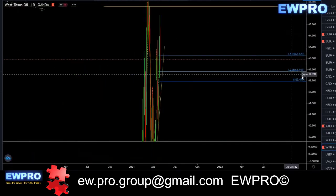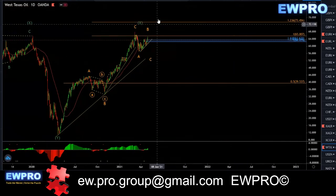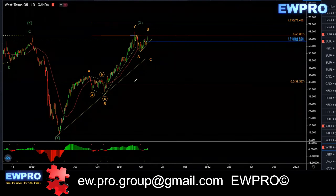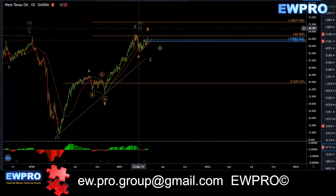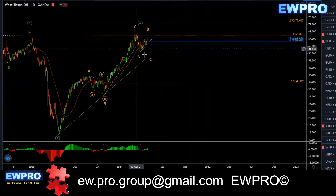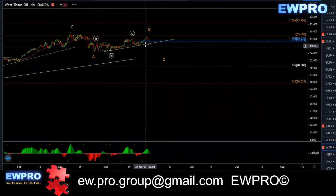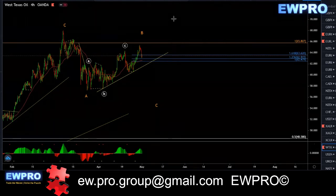WTI on the daily. So we bounced off that 100 fib. Bounced clean off the 100 fib, with bearish divergence. Now we're getting an A, B, C. I'm looking for that A, B, C, at least a correction. I'd like it to come back down to this 50 fib to give us the risk reward for more upside. But it's looking very shallow, the correction. This has taken ages.